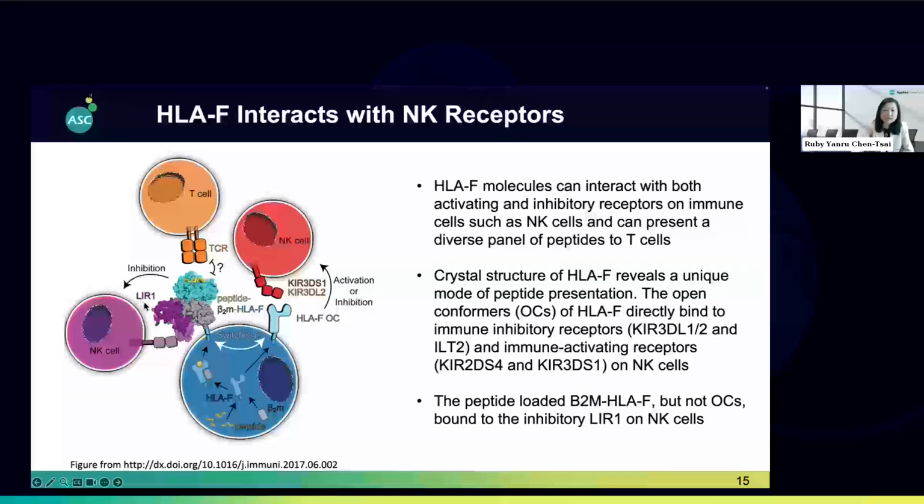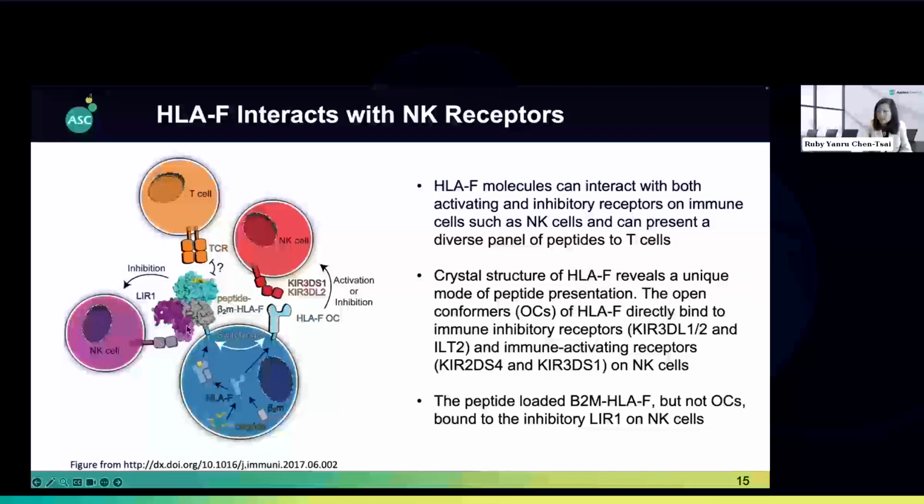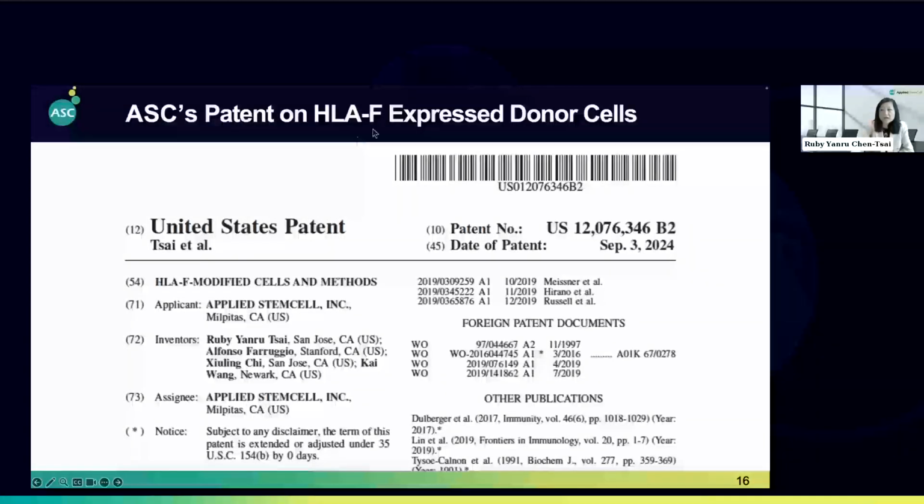Here is just representative, right? So one of the receptors, LIR1, is an inhibitory receptor for NK cells, and HLA-F binds to this receptor and then inhibits NK cells, right? So we have a patent that covers HLA-F expressed donor cells that protect the cells from NK cell killing. And the patent covers HLA-F modified cells and methods in cell transplantation studies. And this patent was just issued in September.